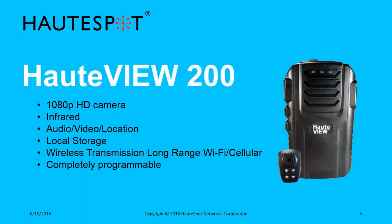So in the live view portion, you'll be able to see where the device is live. It has local storage. In addition to broadcasting the evidence, the video, it will store on an SD card. Up to 512 megabytes of data can be stored locally on the device, and then it transmits long range through either Wi-Fi or cellular.